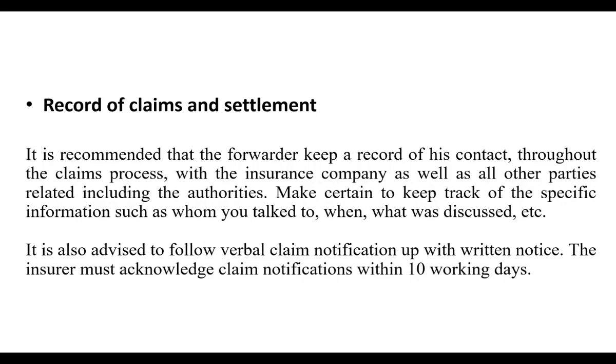So you keep close contact with the insurance company and the other parties related to the contracts of carriage, including the authorities, so that you make certain to keep track of specific information. Whom you spoke with, what was discussed, and it is advisable that you always follow up verbal claims notification with written notice, so that there will be record and evidence that they can provide when they are requested. And the insurance must also acknowledge claim notification within 10 working days.